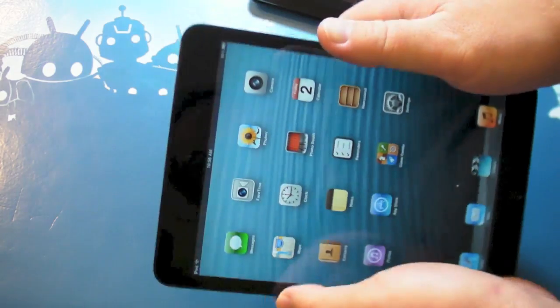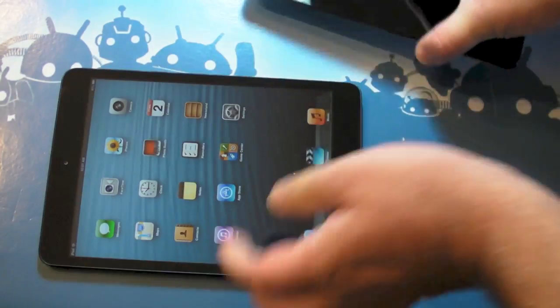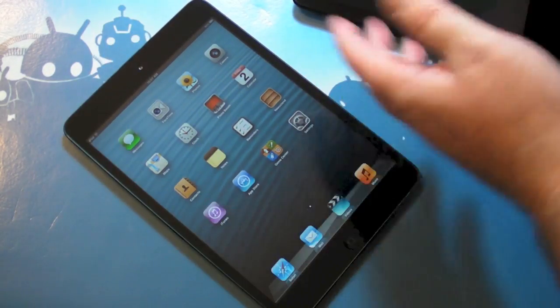But just initial reaction holding it, it feels wide. It feels like a smaller iPad. I like this thinner aspect ratio. I like the screen size. I mean, this is not a bad screen size. I'll never give up pixels any day of the week.